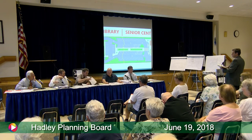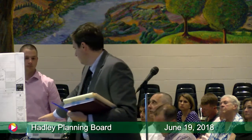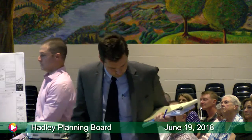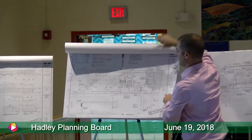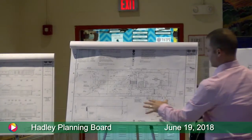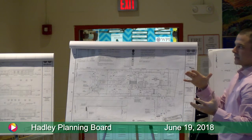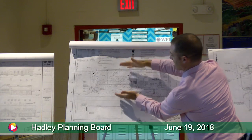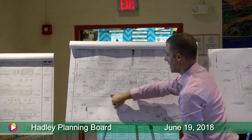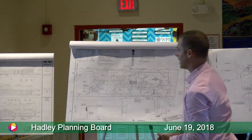Oh yeah, snow removal. Where's the snow gonna go? Under our original design, from the original concepts, we actually shrunk the width of this parking area to allow for a green area on both sides of the parking field. We also have some deck islands where snow can still be pushed.